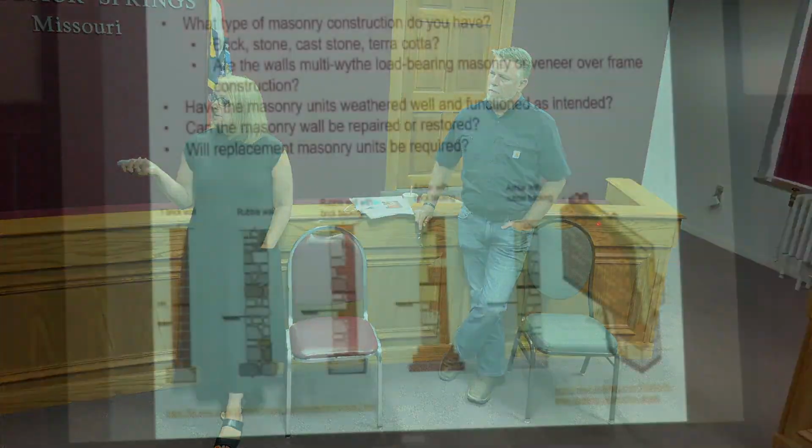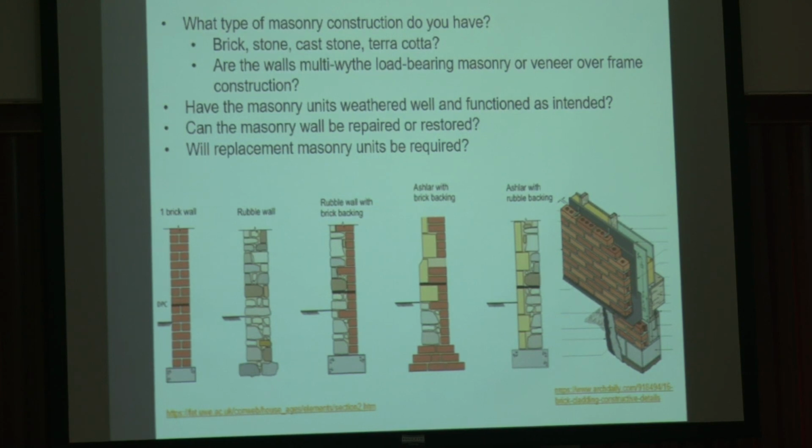In contemporary construction that you're going to see more in the 20th century, a little bit at the turn of the century but more in the 20th century, you're going to have a wood frame building, that's what's back here, and then an airspace, and then a veneer. That veneer could be brick, or stone, or a combination of brick and stone, but this is not a load-bearing masonry wall. This is just for looks, to keep water out, but this is the structure back here. So if somebody tells you they have a stone veneered wall, or a brick veneered wall, that's what they're talking about. And they behave very differently, and they need to be maintained differently.